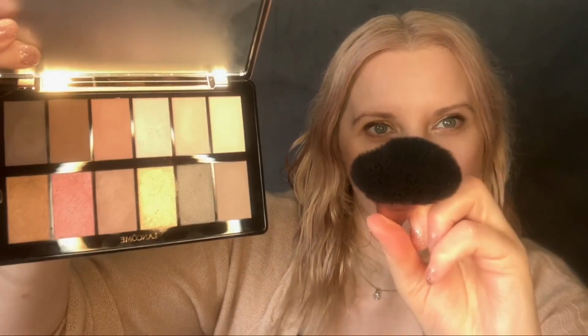I'm going to do the rest. So that was the colour I used for the bronzer. Worked out right on a big brush and really blend it in. I was scared at first when I put it on. I was like, oh no, what have I done? That looks all right, doesn't it?